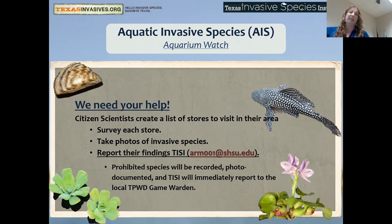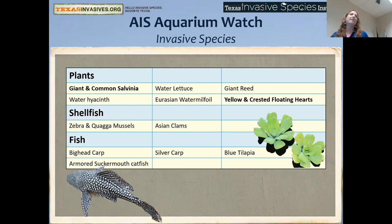So if you like going to aquarium stores and sending emails to people like me, then this is for you. You would just need to go into an aquaria and see if they're selling any of these species. If they are, you take a picture of it. You could ask the shop owner how long they have been selling this species, and they tell you, and that's it. Then you email me and I handle everything else with Parks and Wildlife, because some of these species are prohibited, so they shouldn't be selling them.